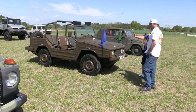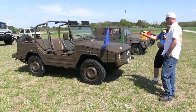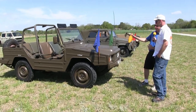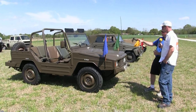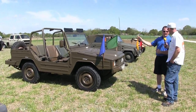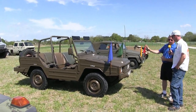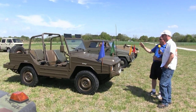This thing's fast. Of all these military vehicles, including the one that took its place we're going to see next, this is the fastest one. This thing will cruise 70 miles an hour all day long. It handles and drives great. Here in the States, these vehicles have not caught on among collectors. If they knew what I knew, it'd be a different story. Really? Because this is the best one out of all of them. It has heat, actually, where the other ones don't. And it drives great.